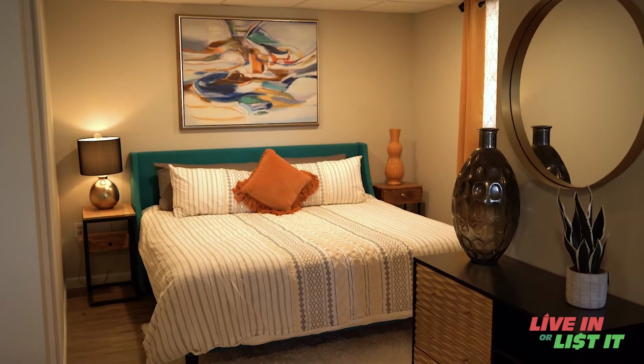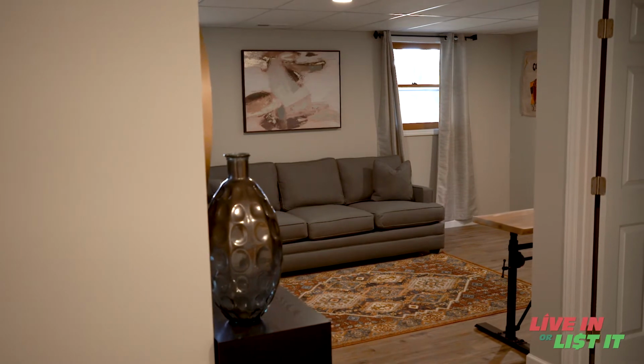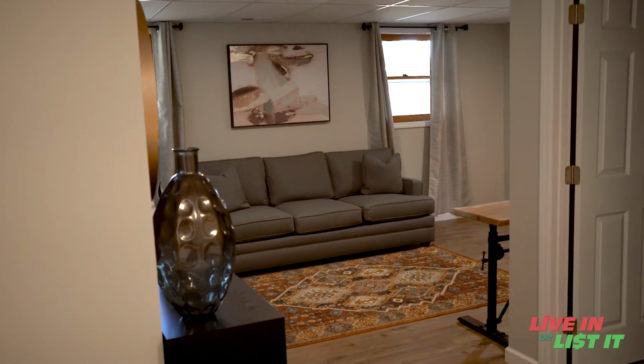Well, in a short-term rental, you always want to maximize your sleeping arrangement, so the number of people you can sleep. So we put a sleeper sofa down here. We put a lot of care into each one of our short-term rentals, and a lot of times there's something personal in every home. This was a funny little story.